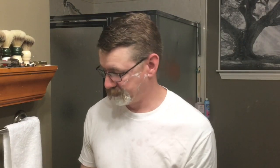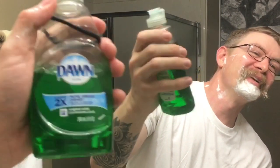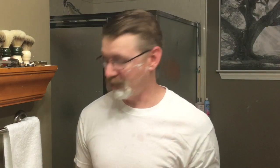And my fourth, my Dawn soap. It's the green stuff. The bottle bust on this, Asajj Rub. I just grab it just on a daily basis. Don't even think about it. Doesn't have much of a scent. Well, it does, but then it goes away really quick, dissipates.